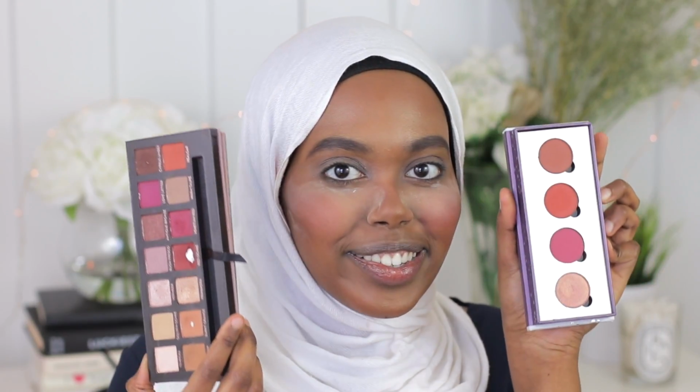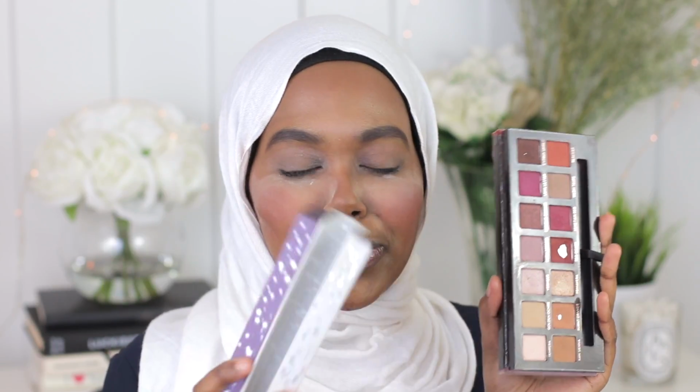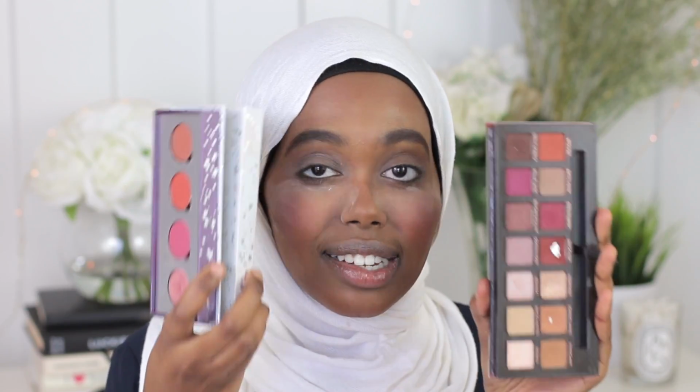Oh my gosh, are you guys super excited? Why do I keep doing this? It's like it's on the bloody side, Yasmin. Okay. So guys, here are the eyeshadows. Oh my gosh, they look so similar. It's making me actually cry when you look at these gorgeous colors, but let's test them out.